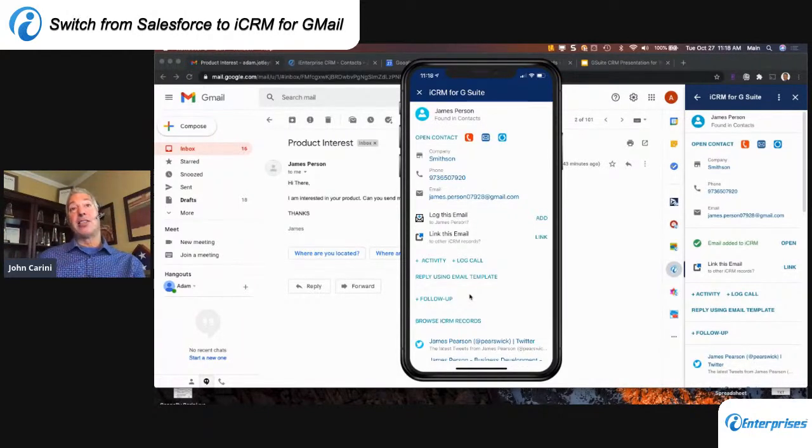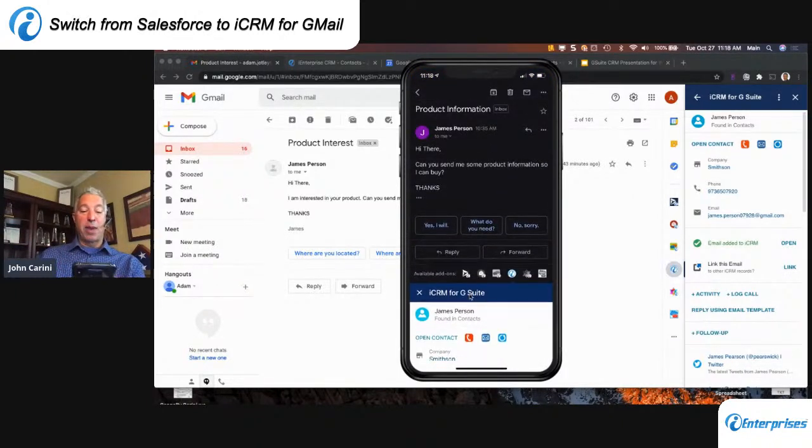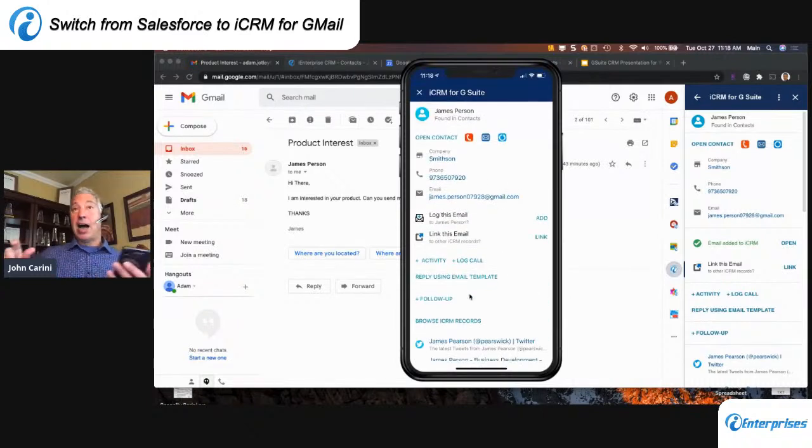One of the features I love on mobile, which is obviously also available in the desktop version, is reply using email templates. So let's say that in this case, I can see James wants some product information, and I'm out on the road, and it's hard to answer with all sorts of links and information about products if you have to type it on a mobile device, as you guys probably well know.